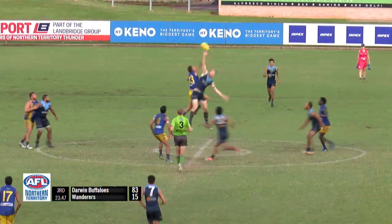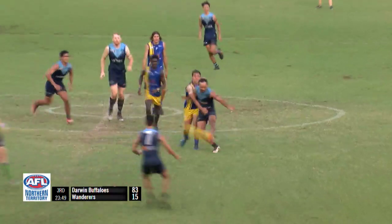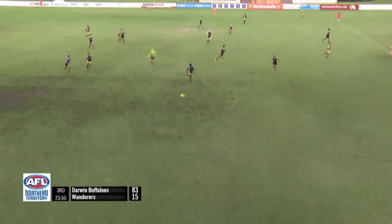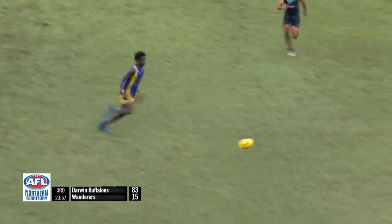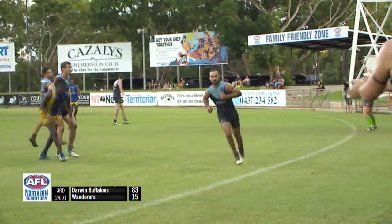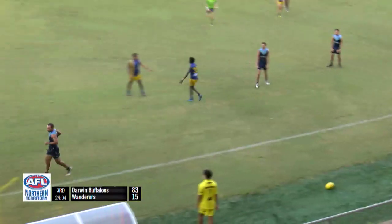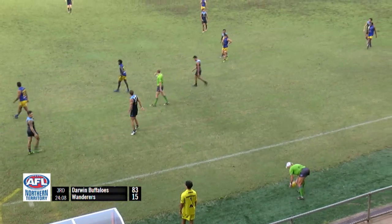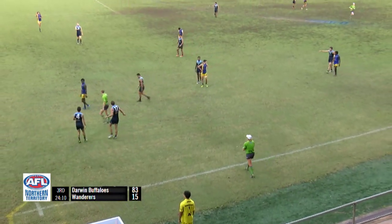3/4 time. Miles with the tap. Stokes with the clearance. We've said that a few times today. But Wanderers off half back do well. Tambling in pursuit for the Wanderers. 3-on-1. This before young unit. Look at that. He's just ran into a train. Joey Anderson says, "Sorry, pal. You're only a little unit, and I am a massive unit." So we'll have another boundary throw in.